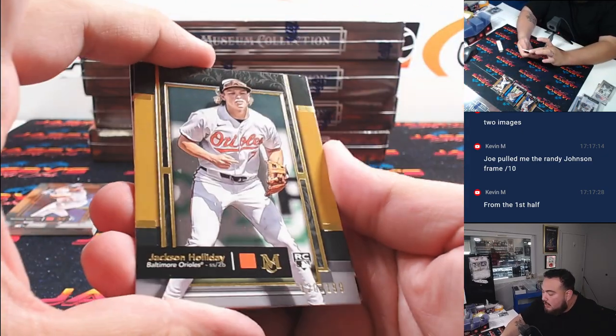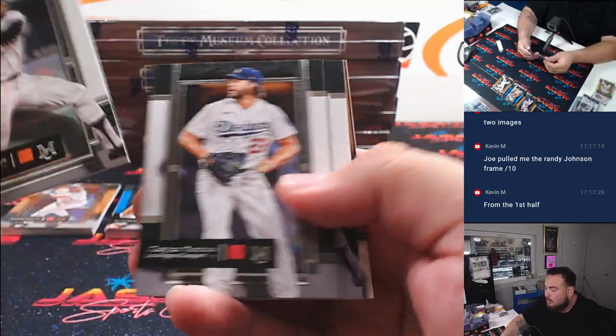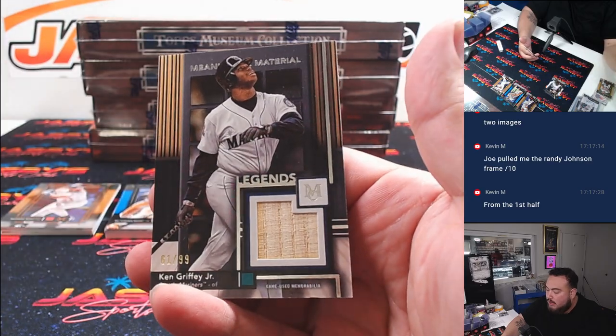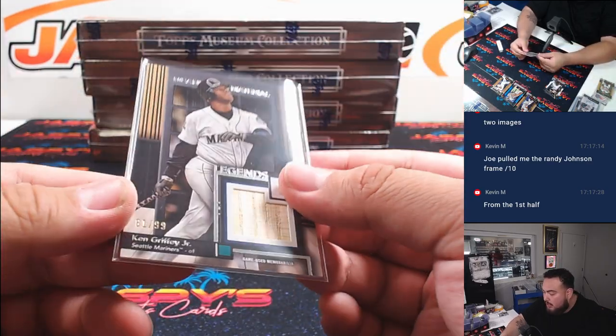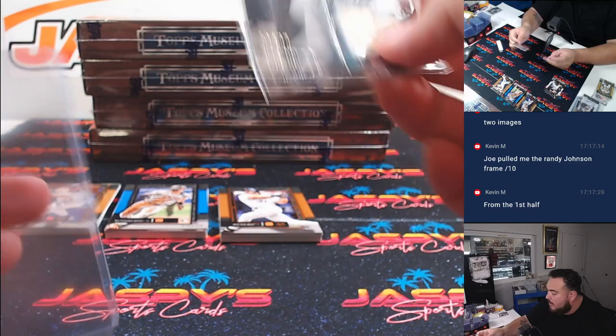All right, first one we got is a Jackson Holiday to 199 for the Orioles. Going to Nathan. Then we got a Seattle Mariners Ken Griffey Jr., which is going to the RMB. Another 61. Going to spot one, and David.